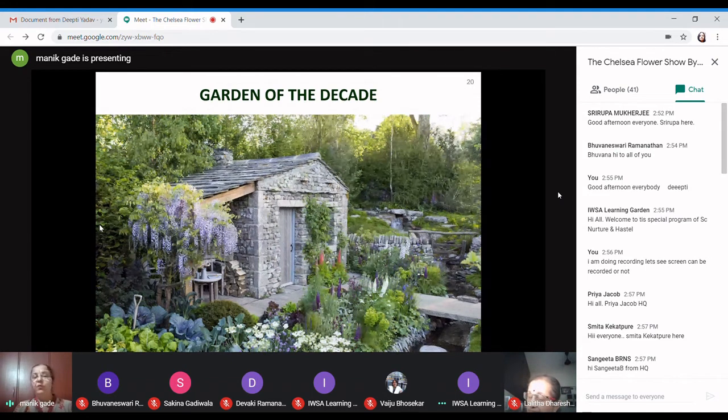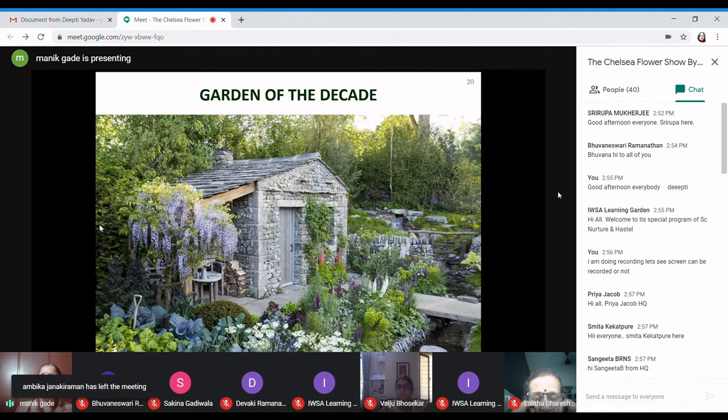Well, you may or may not agree with the judgment, because disappointments and controversy about winning gardens is also a part of Chelsea Flower Show. But one thing is sure, that these show gardens are the star attractions of the Chelsea Flower Show.